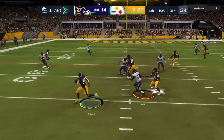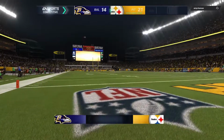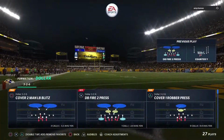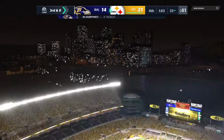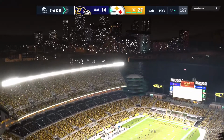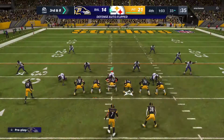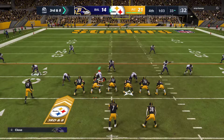On second down, Samuels. And he went nowhere. Well, he went backwards, back to the 33. Ravens going to use their third and final timeout as they get the stoppage with just over a minute to go in the game. The 25-yard line is what they need here. This is third down.